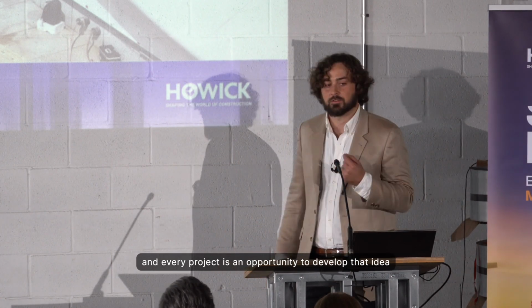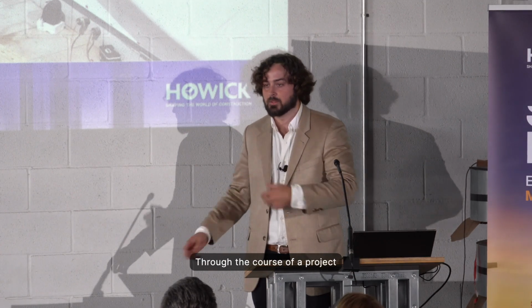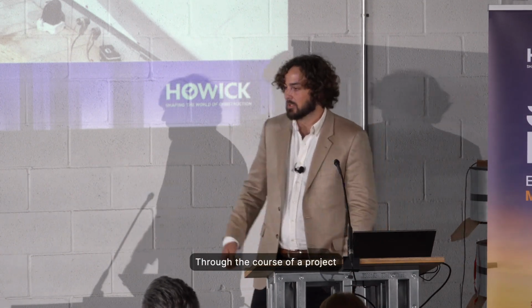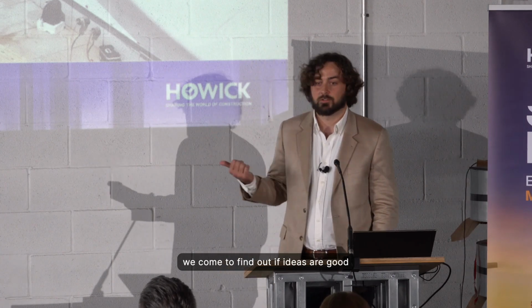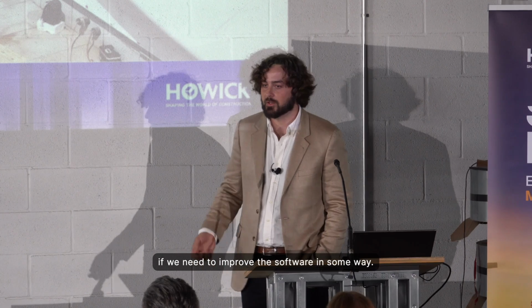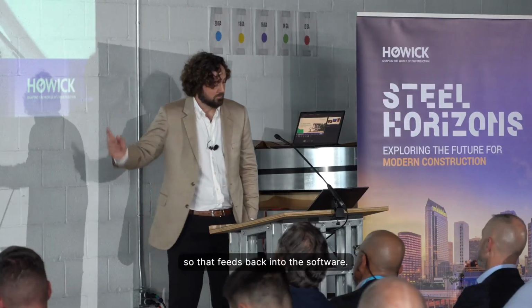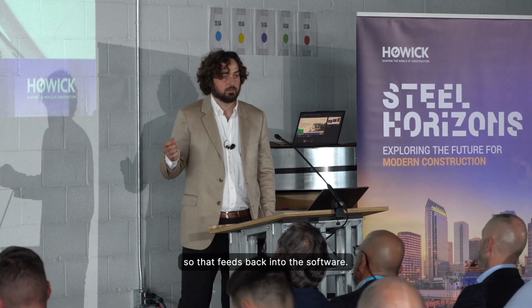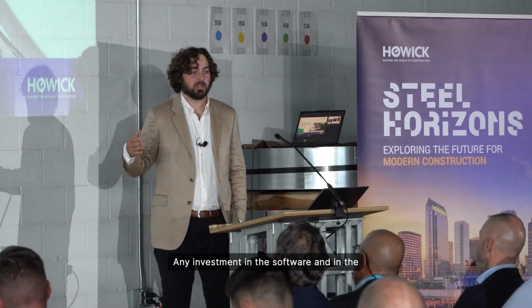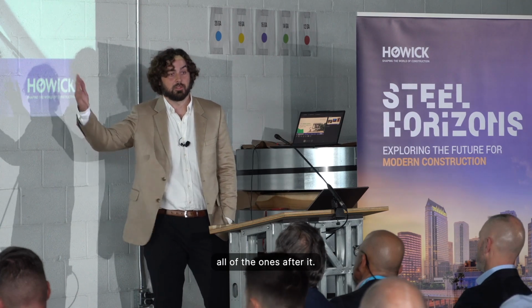And every project is an opportunity to develop that idea, test it on a project. Through the course of a project, we come to find out if ideas are good, if there's parts of an idea that need refinement, if we need to improve the software in some way. A lot of ideas lead to other ideas. So that feeds back into the software. And any investment in the software and in the processes benefits not just the current project, but the one after it, all of the ones after it.